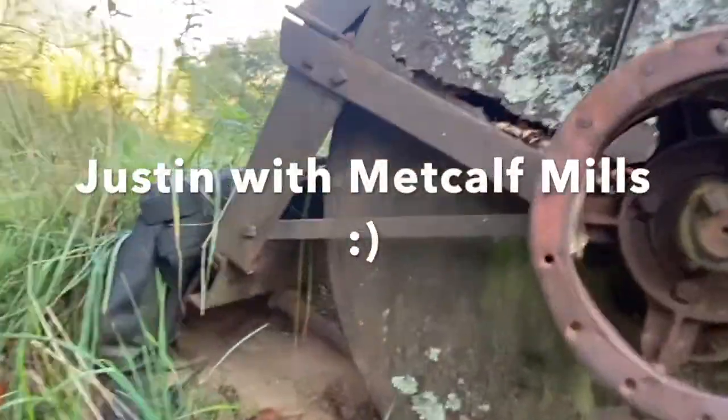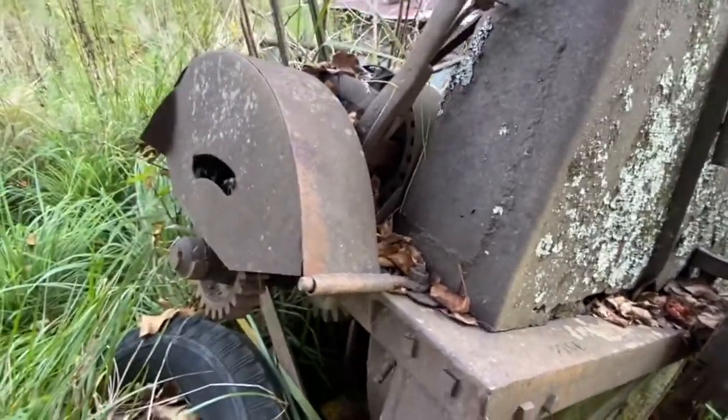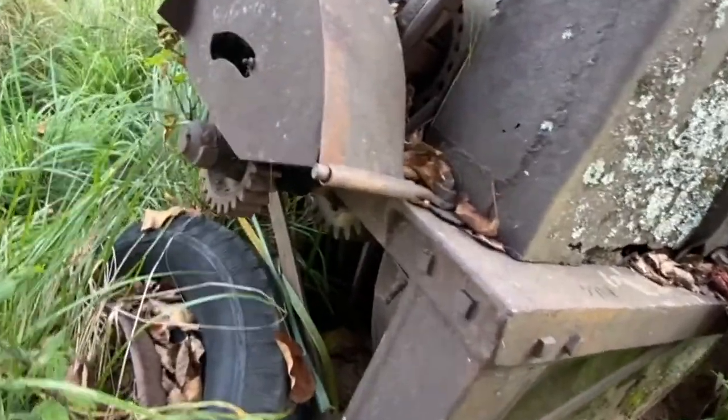I bet Justin would know what this is. Justin, what is this? But let me get up here. I can get a better picture. Here's Justin from Metcalf Mills. I don't know if you guys can hear, but Justin at Metcalf Mills, I'll bet you know what this is. But here's the old gear. I mean, switch the gears.